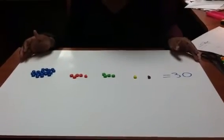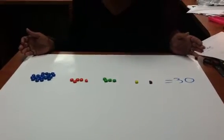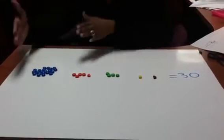Presentation on poverty in the U.S. using M&Ms. There are 300 million people in the United States. Let's say there are 30 M&Ms. In terms of percentage, let's say the blue M&Ms represent white people.